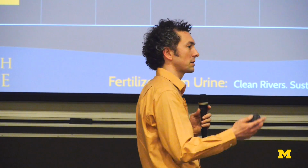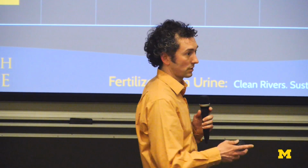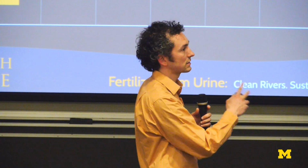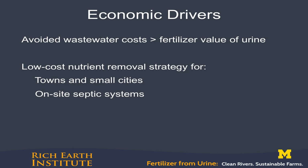And by putting in some of the urine diversion systems that we've been considering, it's closer to $30 per pound for nitrogen removal. And there was an interesting paper we were just looking at from Cape Cod that looks at that and has somewhat different numbers for these, but still, the urine removal for nitrogen reduction is by far the most cost-effective solution. That's just what this slide says. But it says at the top, the avoided wastewater costs are greater than the fertilizer value of urine. That's what I was alluding to before.